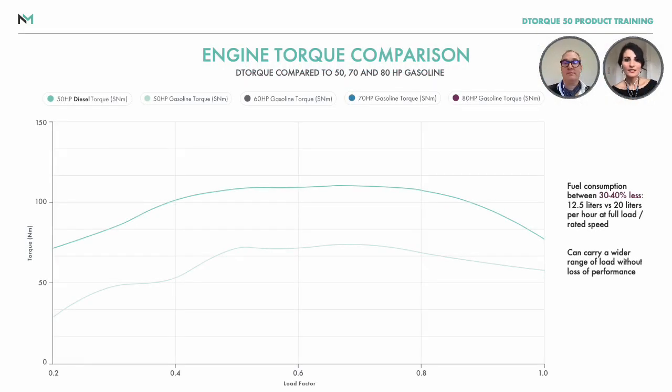So on this slide, Ben, I can see an engine torque comparison chart. Could you talk us through a little bit about what we're looking at here? On the bottom, on the x-axis, I can see written load factor. What does that mean? Yeah, it's a good question.